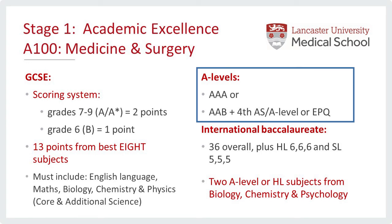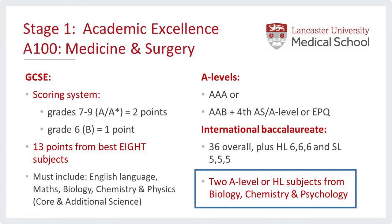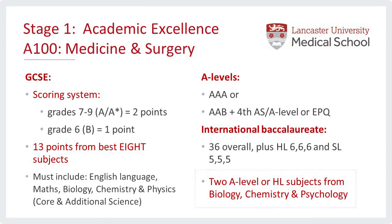At A-level, if you're studying 3 A-levels alone, the standard offer is 3 As. If you're taking a 4th AS level, a 4th A-level, or an APQ alongside your 3 A-levels, then the standard offer is 2 As and a B in those 3 A-levels, plus a B in that 4th subject or APQ. If you're taking an International Baccalaureate, the standard offer is 36 points overall, plus 6 in 3 higher level subjects, plus 5 in 3 standard level subjects. At A-level or at higher level, we look for 2 subjects from biology, chemistry and psychology for entry to A100.